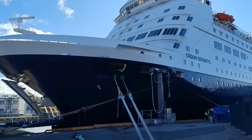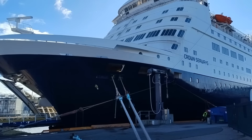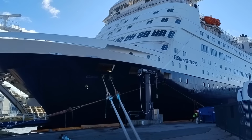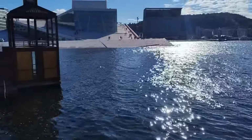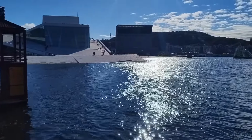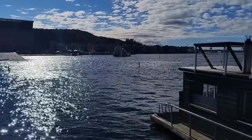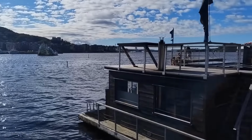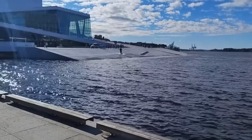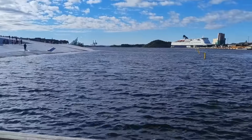A nice view admiring my hotel for the night, the Crown Seaways. Within only 10 to 15 minutes, I had walked into central Oslo and my first glimpse at its iconic opera house. Our ship is still visible, really not very far away.